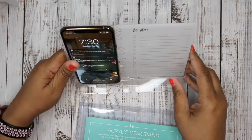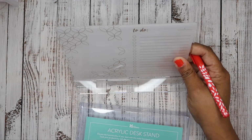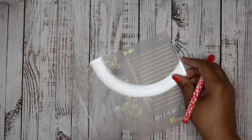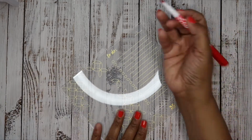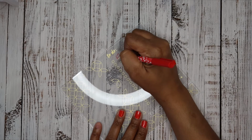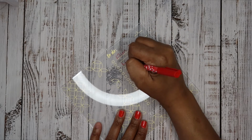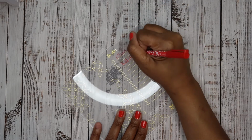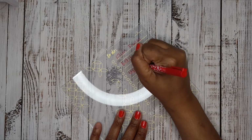And then this part, you can use a wet erase marker, and I happen to have some right here in my drawer. So if you have tasks for today, I'm going to move this out of the way, and I'm just going to say I'm using this for home. We're going to film, plan with me, edit, haul, upload, review.